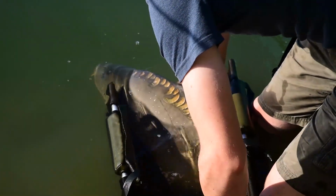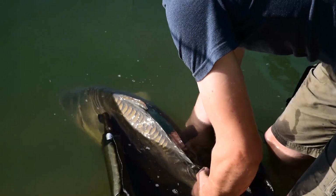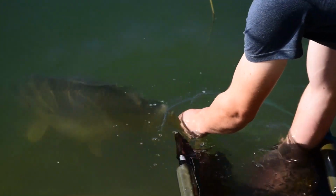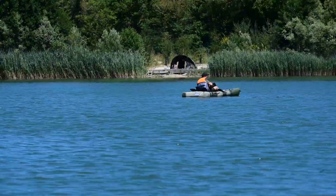The 8th and the 9th were quite quiet days, but Sam managed one early morning on the 9th, and we kind of just spent both the days just chilling and baiting up our spots with hope that the fish will soon find us and we'll get amongst them again.